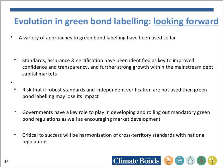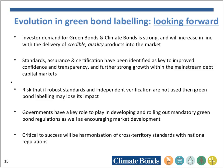Okay, and looking forward, investors talk to us over and over again about the need for standards and assurance and certification. It's with those things in mind that we can guarantee that the strength and the growth of the green bond market can only really increase with the delivery of credible and quality products into the market. There is a risk that if those standards and assessment processes and verifications are not used, then green bond labelling might lose its impact in the market.